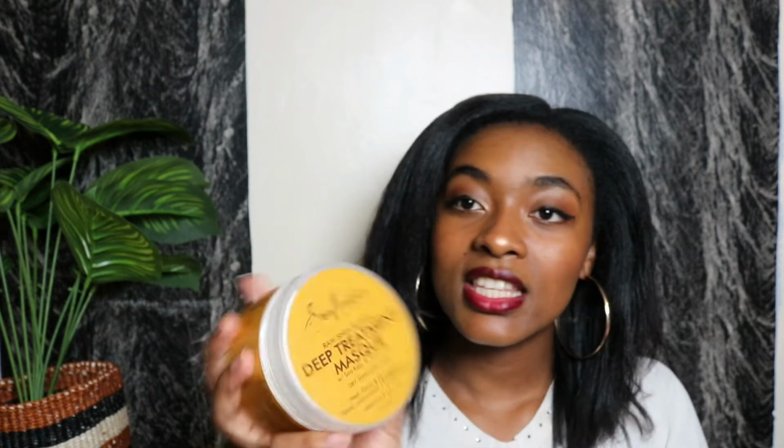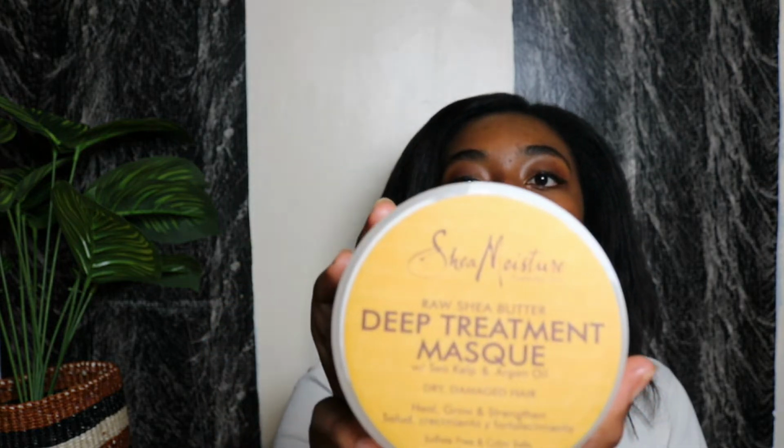And then number 2, I deep conditioned my hair, or rather I did a deep treatment, and you guessed it, the hair product I used is She Moisture. This is a deep treatment mask. It has sea kelp and argan oil, and it's for dry, damaged hair. After those locks, my hair was looking like it needed help. So this really came through, and it's a really good moisture booster for hair. A deep treatment mask or a deep conditioner.